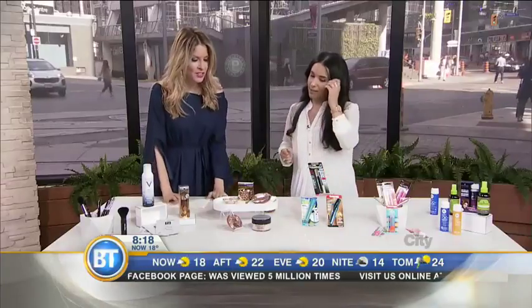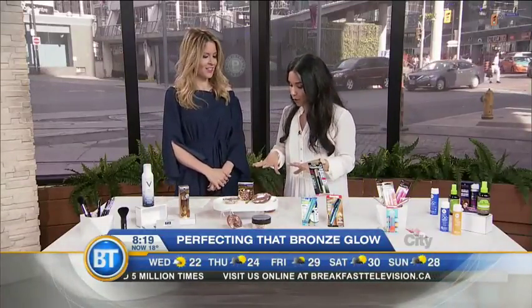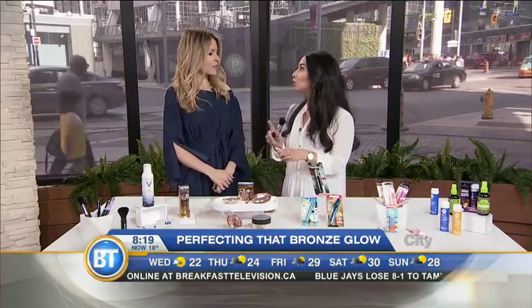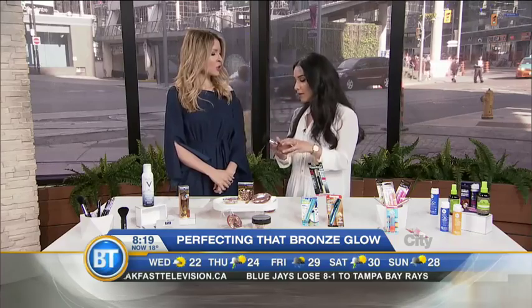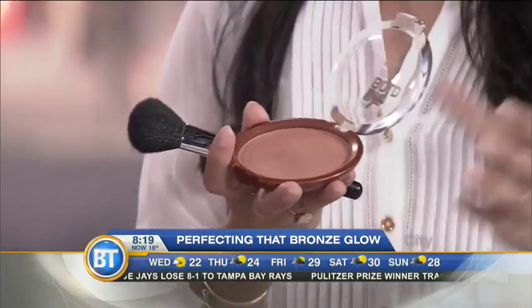Now, bronzers. Yes, the most important part of this look. So I've brought a few different options as well for bronzing, and the first thing I wanted to say is that contouring becomes really easy when you use a low to no shimmer bronzer. Low to no shimmer. That's right. That's when you're going to get the most realistic looking contour bronze.